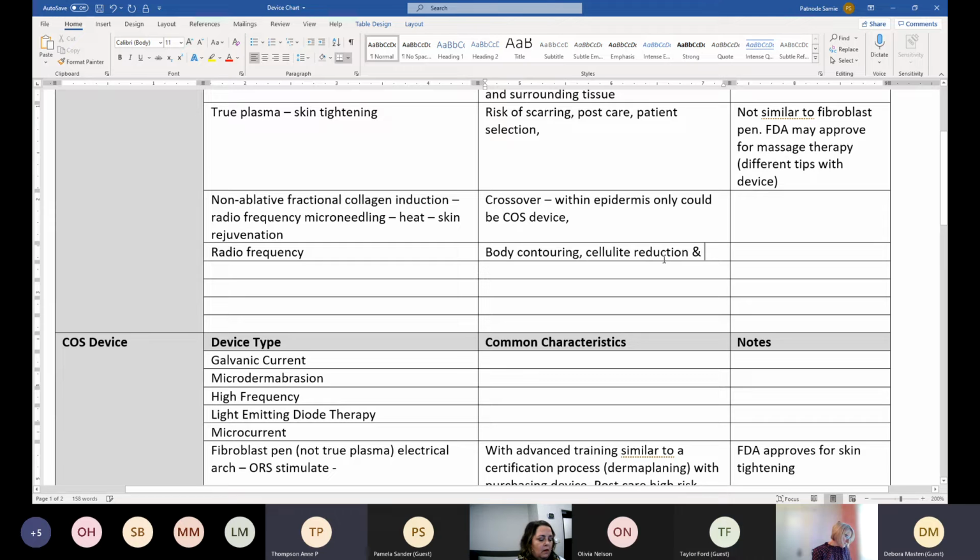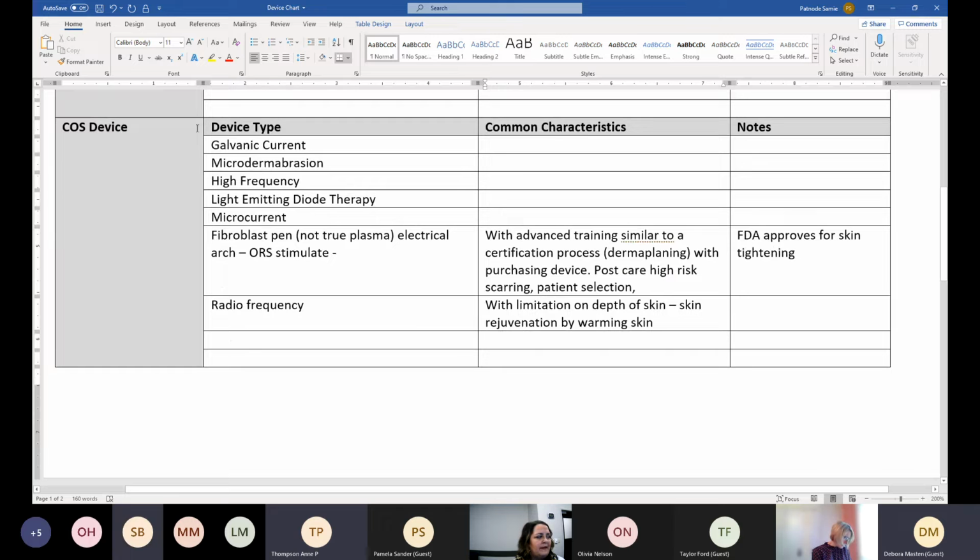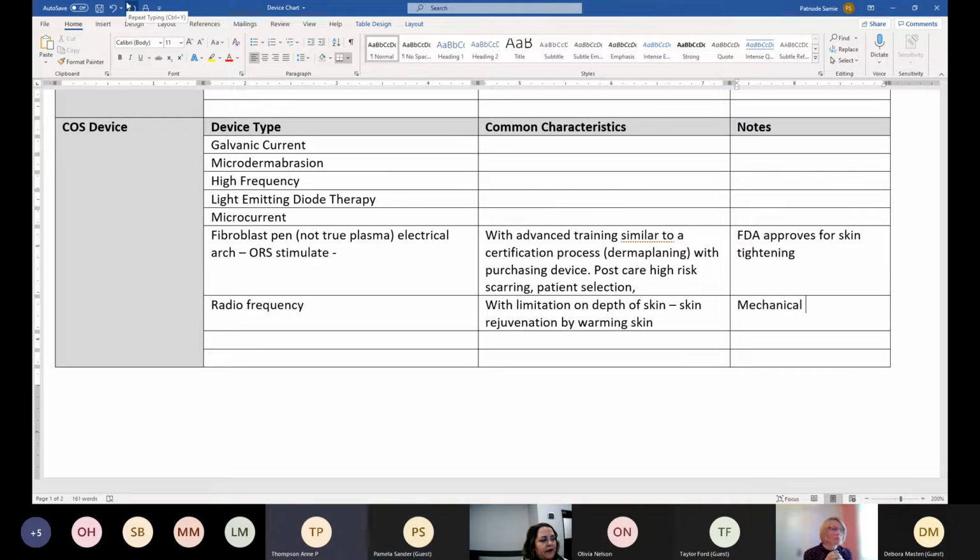Well, the ones I'm talking about are more beauty devices, not medical devices. So a beauty device, maybe we could specify that. It's an energy, it's not a device specifically. Is it electrical or mechanical? It's mechanical. Would it be similar to galvanic current, microdermabrasion, high frequency, light emitting diode therapy, or microcurrent? Similar to any of those? Yes, similar. Similar to which one? Well, with microcurrent, you can do skin tightening.